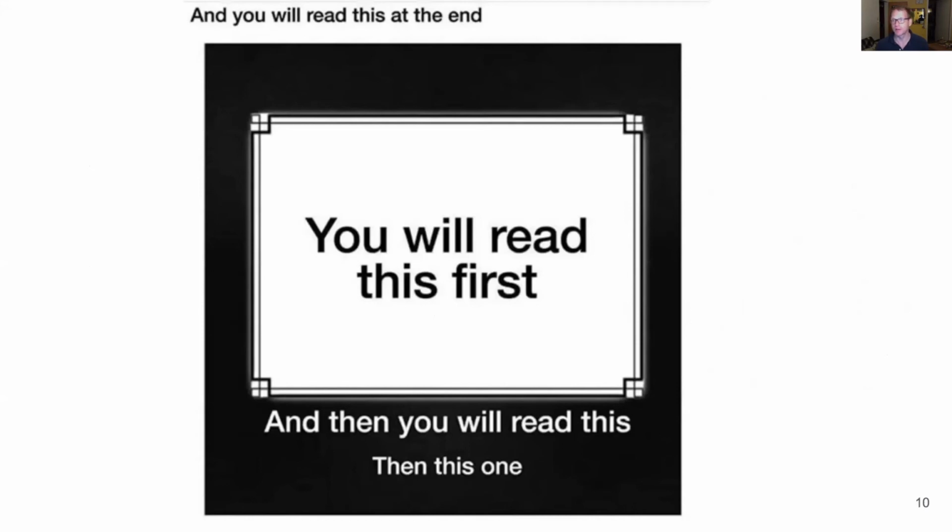As you play around with the layout of your slide, think about this. Because this is how I read this. I think most people do, really. You read this first, then you read this, then this one, and finally you'll read that at the end. So think about font sizes, think about placement of text on the screen. What does that do for your audience? Generally, we read from left to right and from the top to the bottom, at least in the English speaking world, or in the Western world in general.